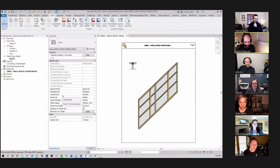Somebody nice wants us to show the additional materials. So I don't know, someone wants to share. Yeah, I don't know.